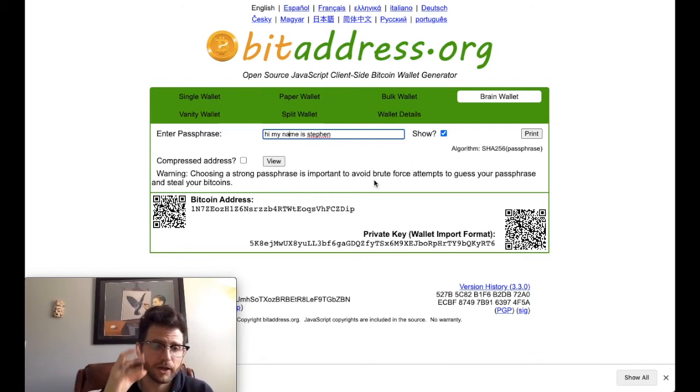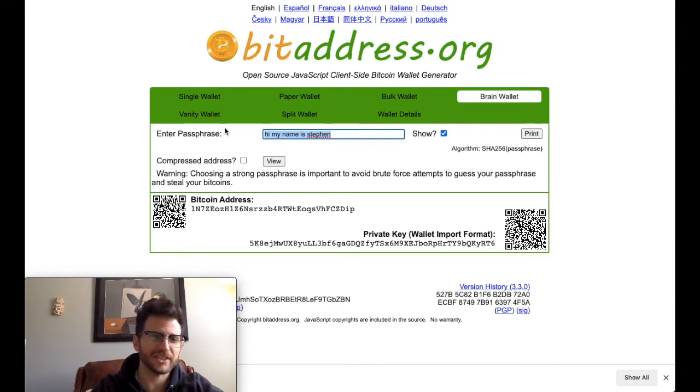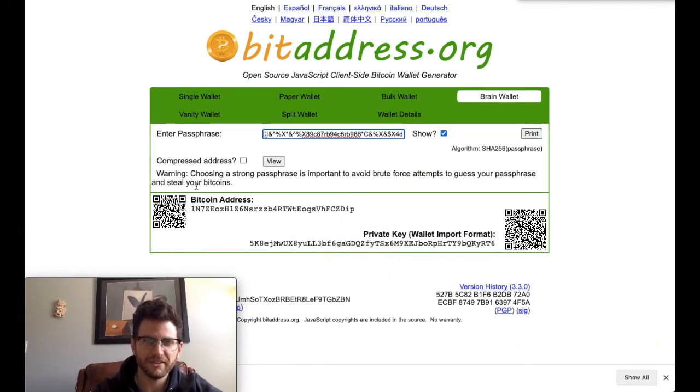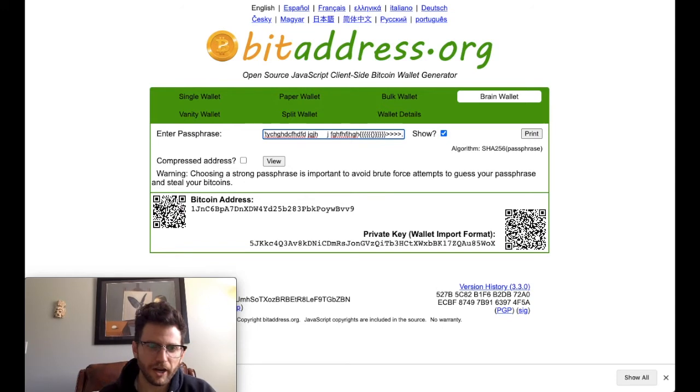What I've done in the past when I've generated my wallets offline is I'll spend 10-20 seconds just typing in a bunch of random nonsense. Whoops. I'm playing my Beethoven music there. Like, type in a bunch of random nonsense, and something that I know, a bunch of spaces maybe. I'll do some of this, and then I'll press it.